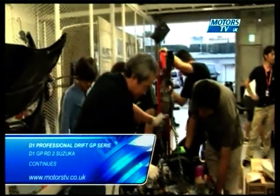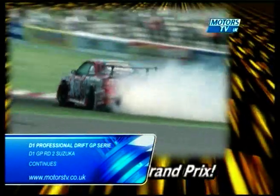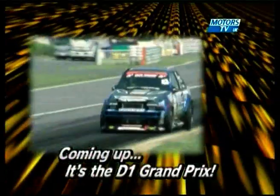The team throw themselves into the repair work to get it done in time for the fans. Will they make it? Coming up next, it's the Round 2 Grand Prix at Suzuka. Stay tuned, people.